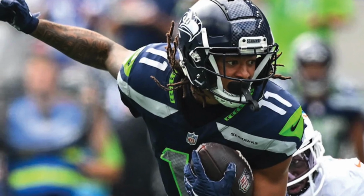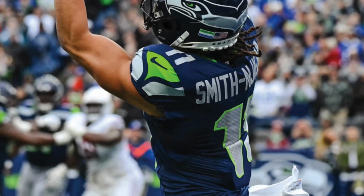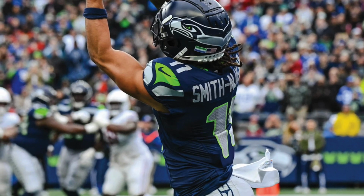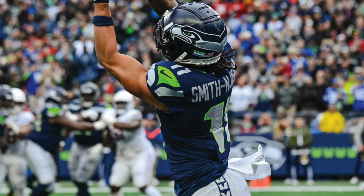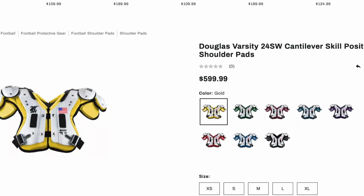Douglas has a couple different models for skill players, and they also fully allow you to kind of customize the colors of the pads. Overall, they're a pretty popular brand of shoulder pads across the league and one of the longest standing brands in football. I went over to Dick's Sporting Goods and it looks like most of their pro level shoulder pads are about 600 bucks. Next up, it's time to talk about one of the most important accessories for wide receivers, the gloves.